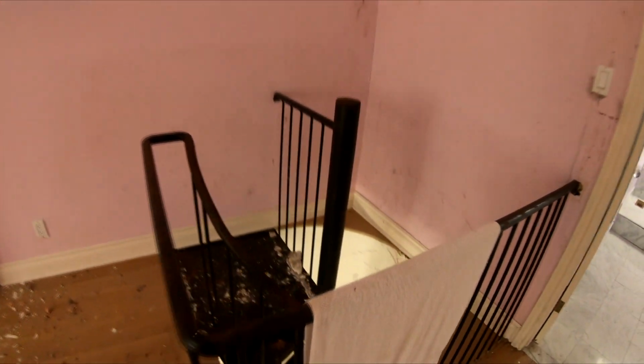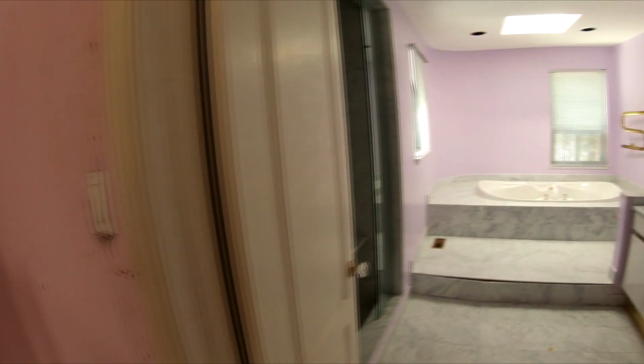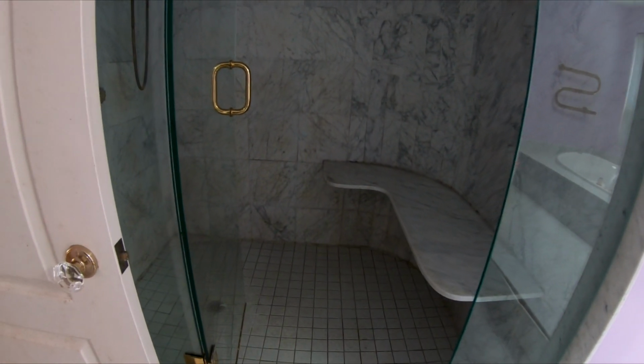And then we come here, so that's the staircase to go down, which we'll probably take down. I'm not sure, see how strong it is. And then the master bathroom. Wow. Look at this. Huge walk-in shower with a bench. Let me see if you guys, there you go. Walk-in shower with bench and all.